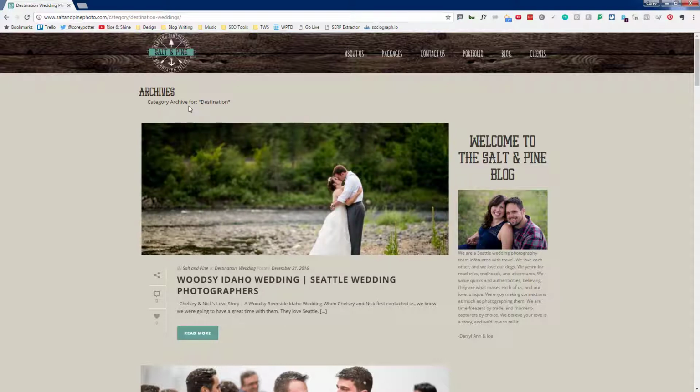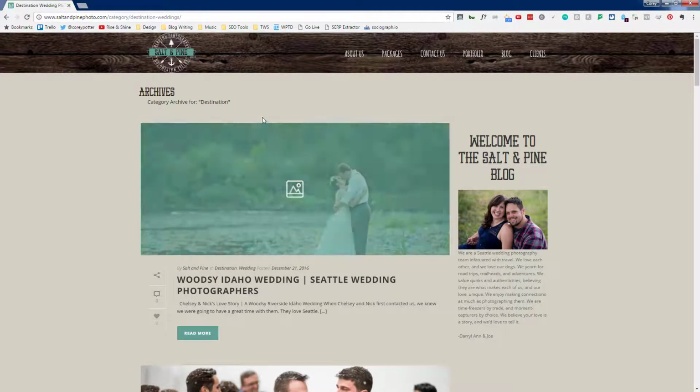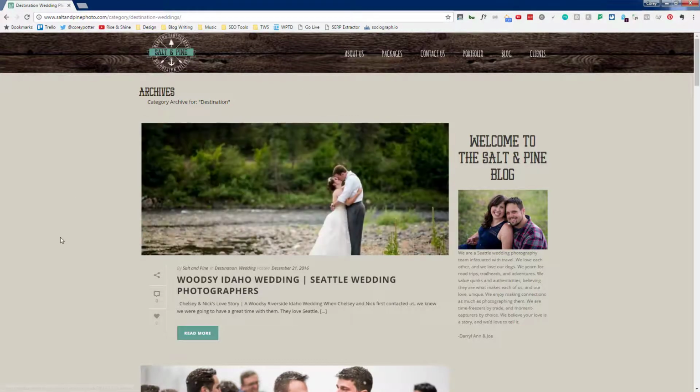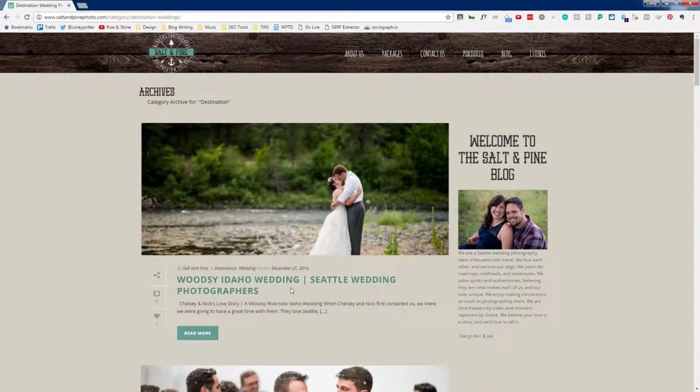Now, there's a couple of ways that are relatively easy to add a little bit of custom code, and you can then use the description for the category in WordPress and display it here above the photo, and you could put a couple paragraphs in there about destination weddings, and that would make the content on this page a little bit more unique.